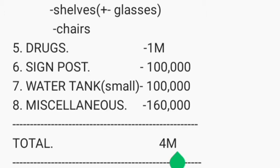Then a signpost, an average good one is around 100,000. A small water tank is also around 100,000. A water tank is very important, especially in this season where SOPs are taken very seriously. Then other miscellaneous things, like envelopes and all those other things which will be important in your shop, I've estimated them to be around 160,000.